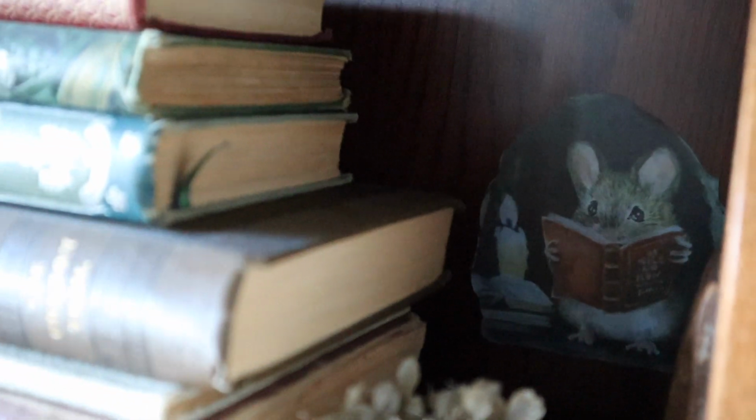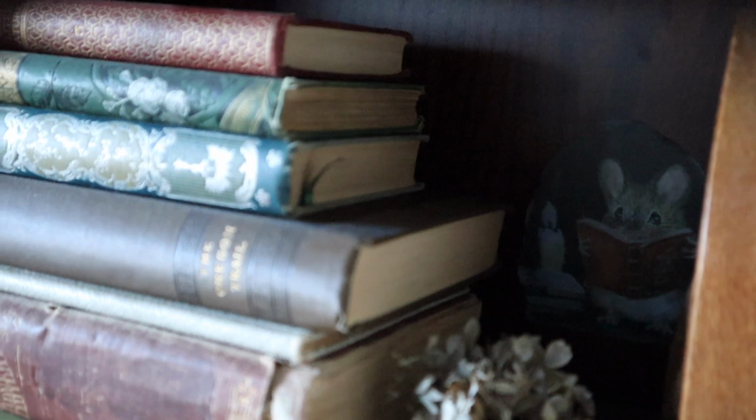All right, so on this shelf, I have this really cute little dried hydrangea that my son picked for me. And then I have this really cute little sticker I found online. I think I got it either at Amazon or Etsy. I'm having a hard time remembering, but I got one for the library where I work as well. But there he is. He's sitting back there reading a book.